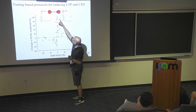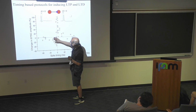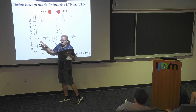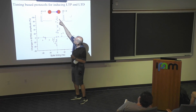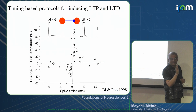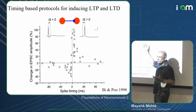Here is input followed by output plus 5 millisecond, all of them positive. Here, massively negative. Again, if you go back to minus 20 millisecond, it's kind of even less, and you go beyond that, nothing. So this can be fitted by two exponentials. One exponential, which is this, other exponential, which is that. And it breaks the symmetry massively. And the time constant is of the order of 5, 10 milliseconds.